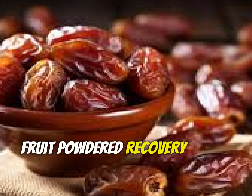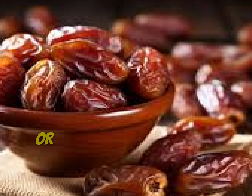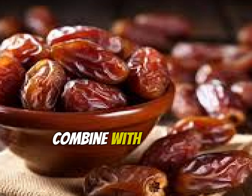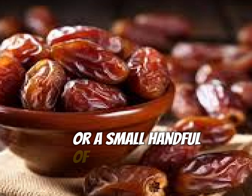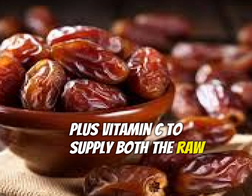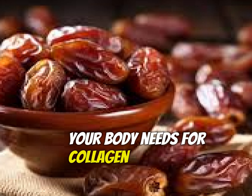Fruit-powered recovery protocol: eat 1/2 to 1 cup of pomegranate seeds or raspberries within 1 hour after resistance activity, walking or stretching. Combine with a quercetin-rich fruit like a red apple with the skin on, or a small handful of red grapes. For added muscle support, consider pairing it with a collagen supplement plus vitamin C to supply both the raw materials and the enzymatic cofactors your body needs for collagen synthesis.